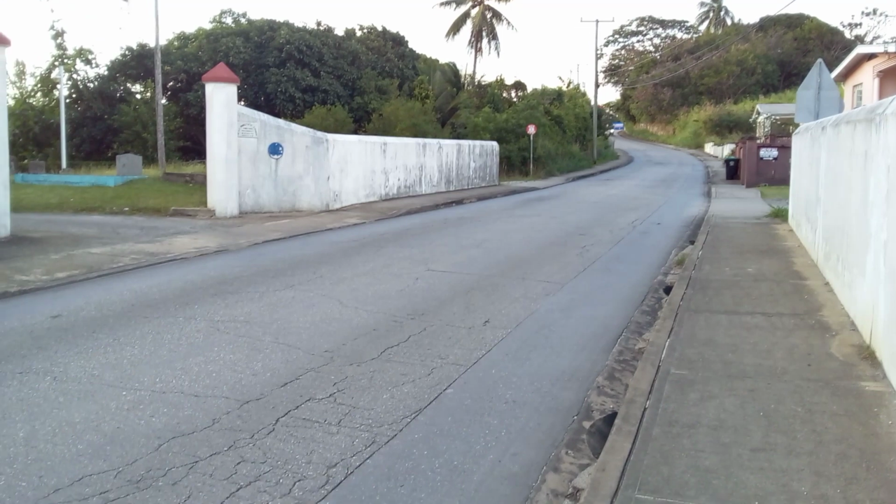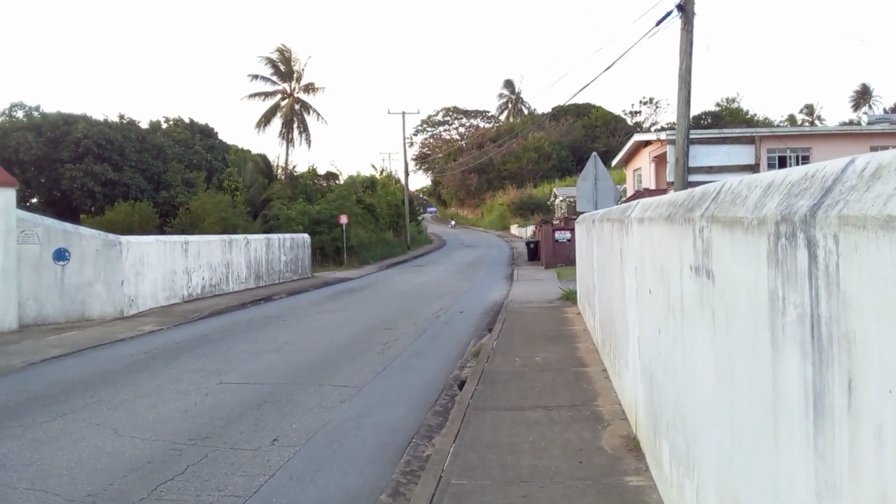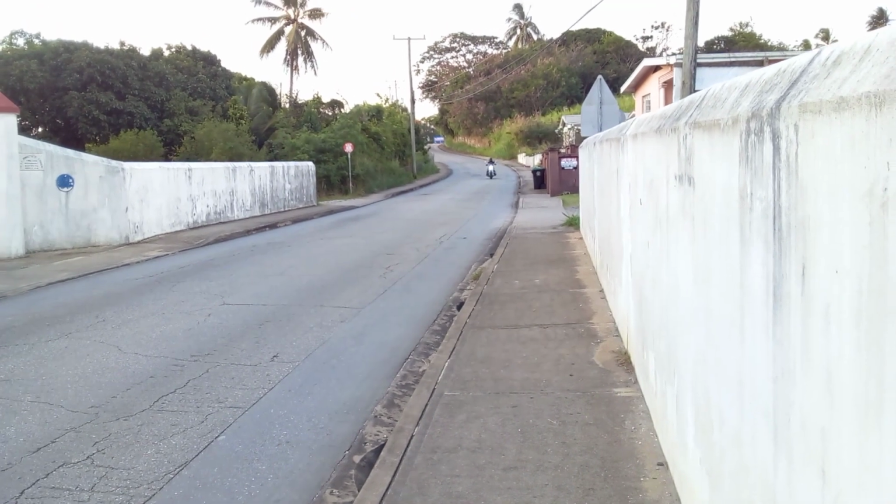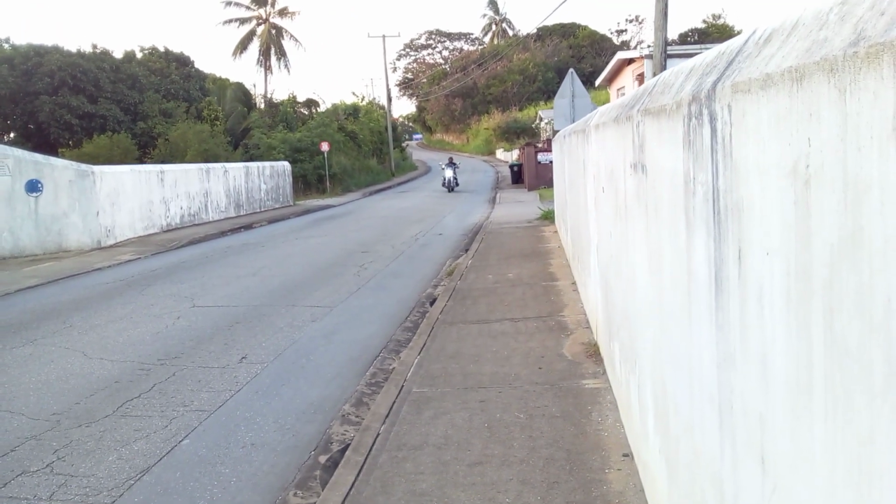Come back up Welsh Mahal, St. Thomas, with the post office and that area. The post office and Welsh Mahal is just above here.